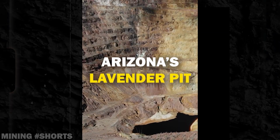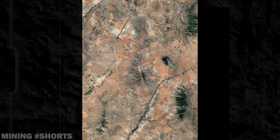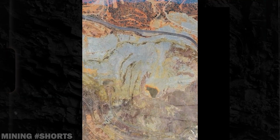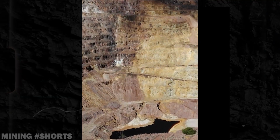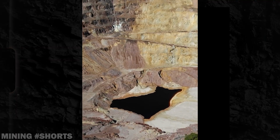So who visited the famous Lavender Pit in Arizona? The Lavender Pit is a legendary historical site located in Bisbee, Arizona. Known for its role in copper mining, this open-pit mine began production in 1950, but ceased operations in 1974 due to a severe downturn in the copper market.